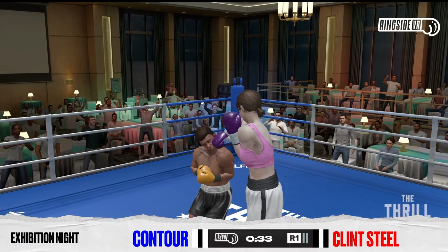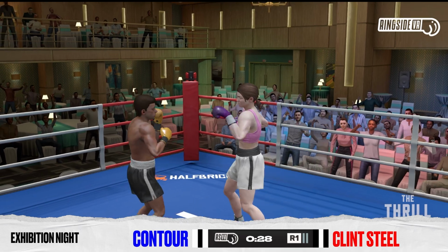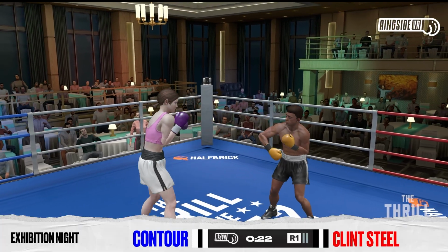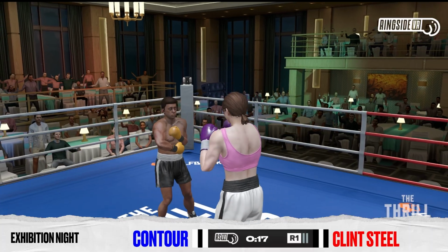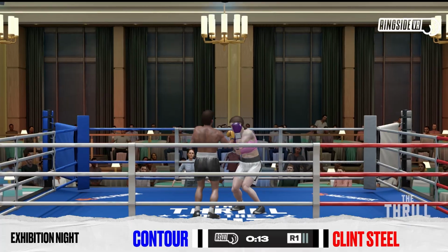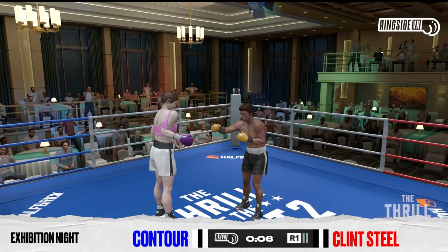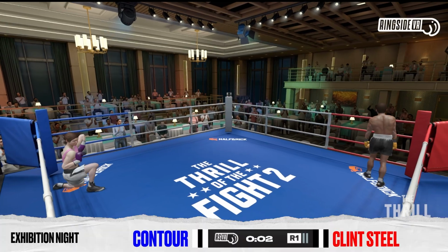Yeah, I've never seen Contour this fast, this proactive before. This is a new side of Contour. Well, I've seen this maybe once before, man. Usually we see the hit and run style from Contour, the drive-by hook, aka the high tech. But we're not seeing that right now. We're seeing Contour really staying in the pocket, really giving this man Clint Steel some work. And Clint Steel looking for a big uppercut there. And I'm very surprised by the young man staying courageous in the pocket, staying aware, not letting that first knockdown get to him. And what an amazing first round.